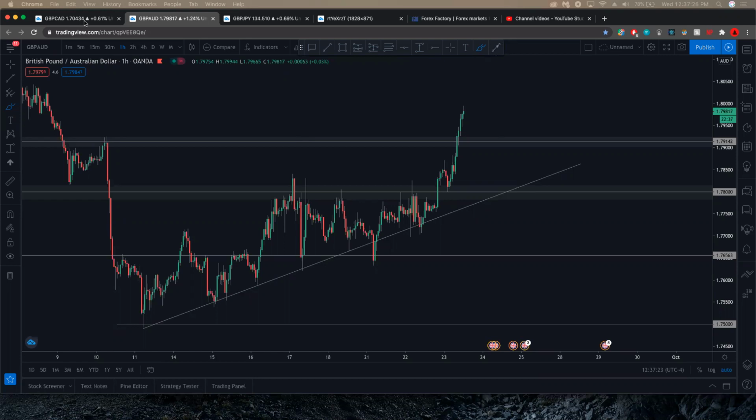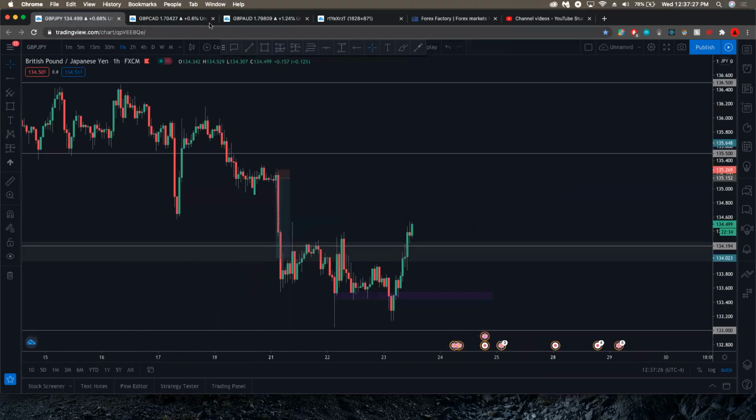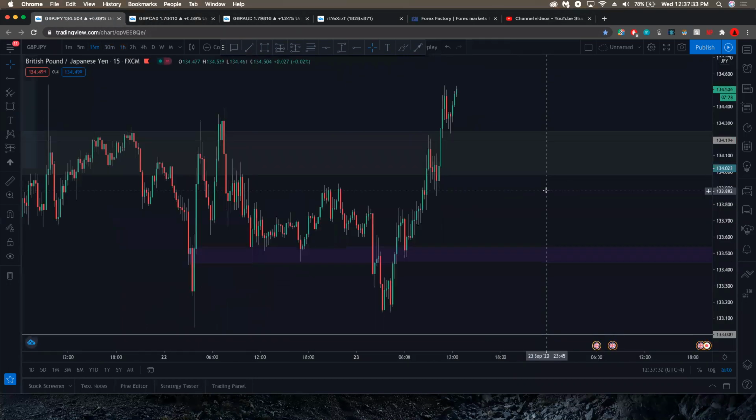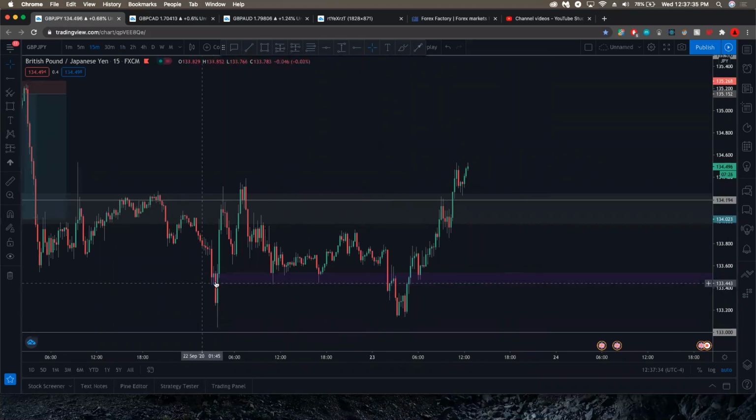We'll be going over GJ, GC, and GA, and we'll be mapping out what happened, okay? So, GJ, there's a minor support at 133.500.